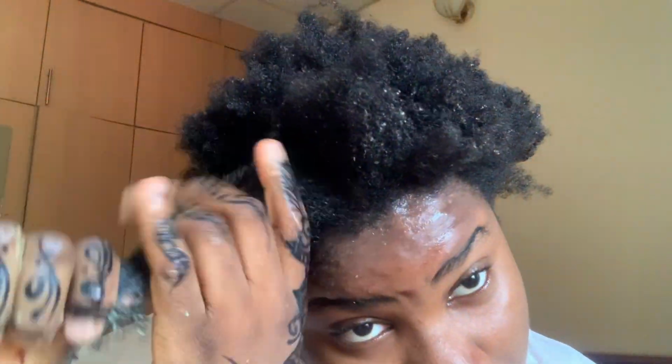It's yellow and it smells so good. This is my first time using it. It contains African shea butter. And I will admit, it made my curls pop a bit. I saw definition after using this product.